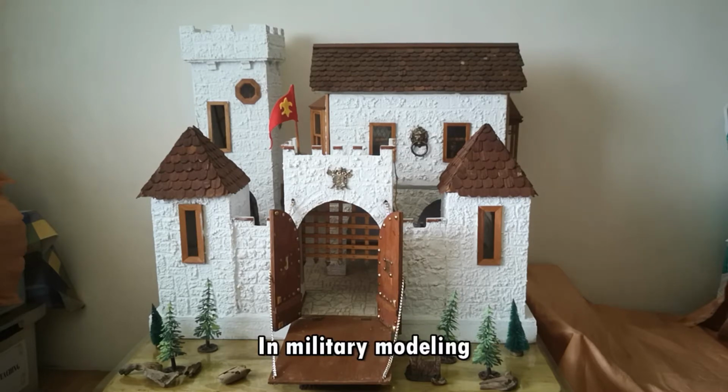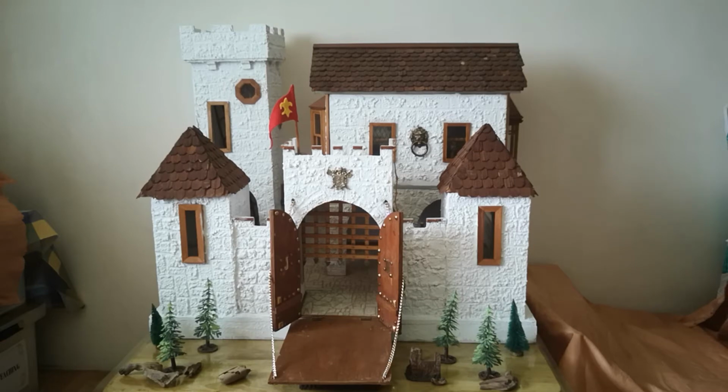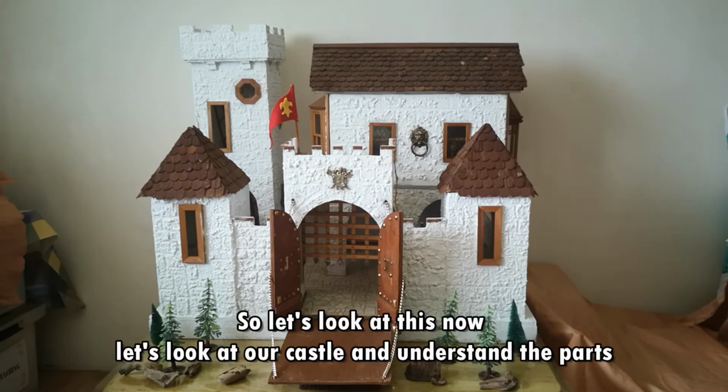In military modeling, it's more than just playing with soldiers, although it is playing with soldiers too. It's also about creating a battle that may have occurred in history using realistic weapons and armor and equipment on your soldiers. So let's look at this now. Let's look at our castle and understand the parts.